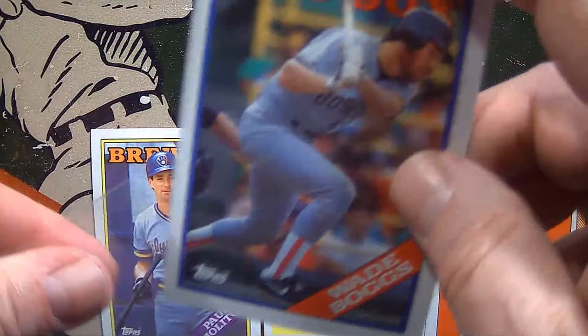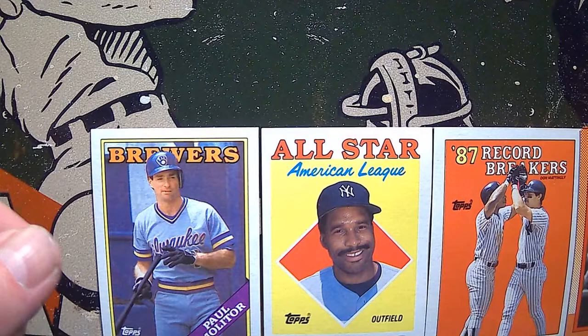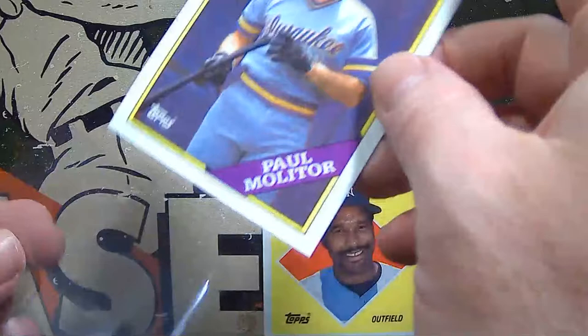Did somebody else just drop in? We've got eight of us in here right now. Oh, there we go. John says, yes, he's a Raiders fan. So Bo Jackson would be one that he likes for sure.